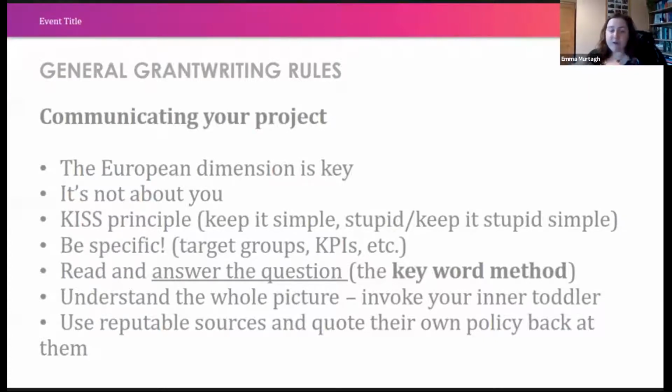Again, this is going to be very reiterative of everything that we've covered so far, because the principles are the same, regardless of whether it's an EU grant or otherwise. But it's not about you. You have to continuously bring it back to the funder's priorities. How are you going to be delivering on the funder's priorities? Specifically quote the priorities in the application that your project will help to address, and make it abundantly clear that your project is closely aligned to their priorities.